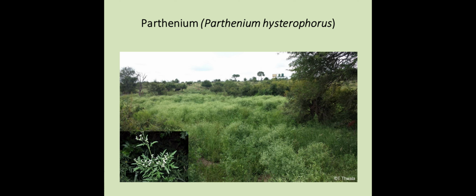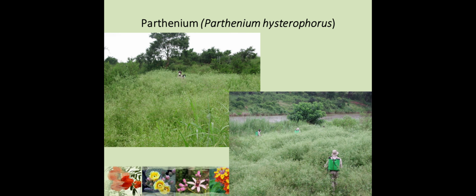So this is Parthenium. The photo comes from the southwest of the park near Crocodile Bridge in the drainage line. So it's perfect habitat. And most of it has been focused on through a chemical control program. You can see the extent of the invasion. This is along the Crocodile River. It fluctuates quite substantially every year according to the rainfall, but it's widely spread, and many of you will know Parthenium very well. But it is one of our bigger concerns.